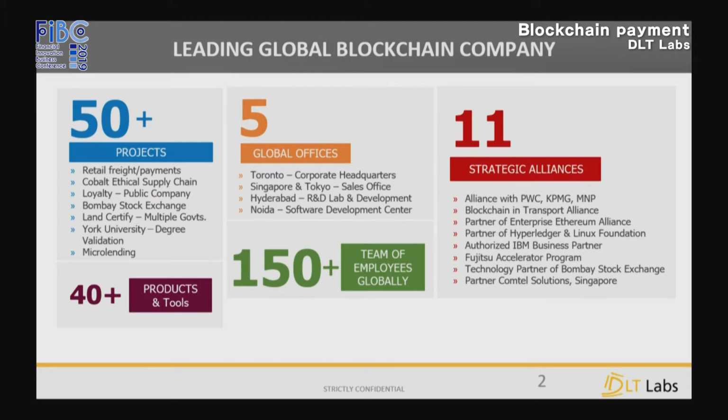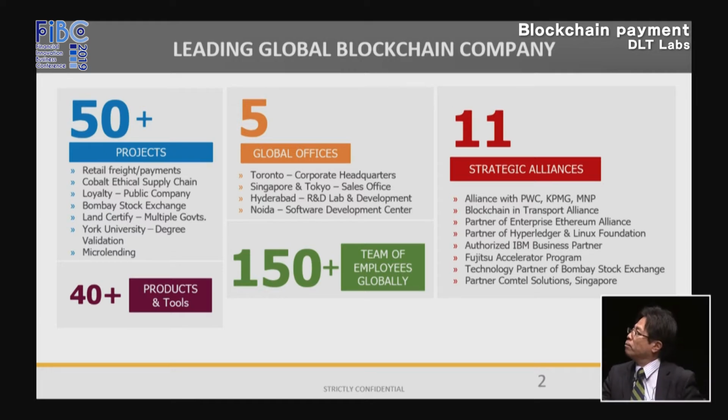We are based in Toronto, Canada. We have only 2 years of history, but we have already done 50-plus POCs. Among those, we have more than 15 production implementations. Basically, we are a blockchain company, but we are the solution provider.